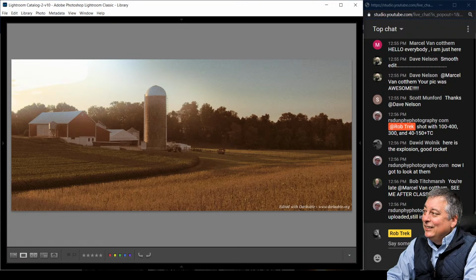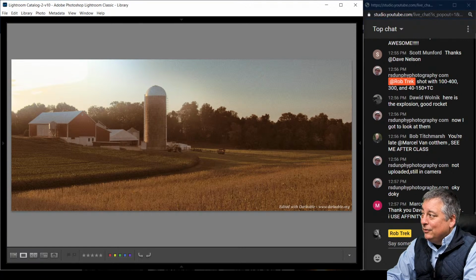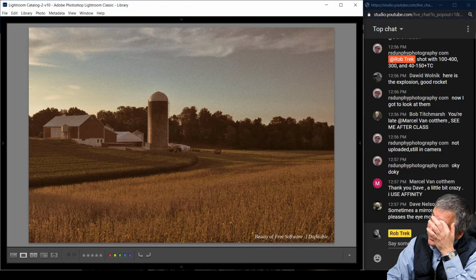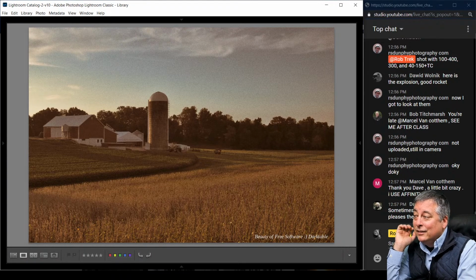There we go. Wow, okay. Anyway, yep. I like the editing. I don't see the point of doing a mirror image, but I like the editing. And Darktable again. Yep. Good edit. But again, I don't know why you mirrored it, but it is a nice, really nice crop. I like this crop a lot, actually.